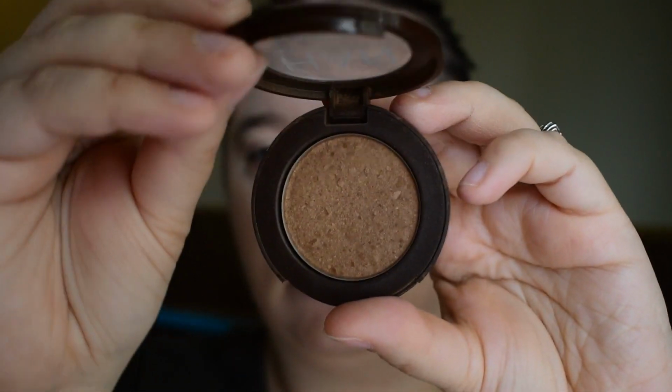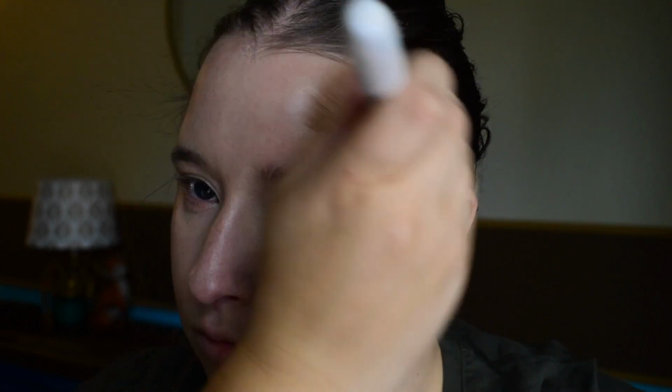It doesn't, again, have all the bells and whistles with the packaging. It's just very simple. I don't mind that, but it seems very sturdy. I will mention that with all of their products. The packaging, even though it's simple, is very sturdy. I've had this in my cosmetic bags for months and months, and it still looks brand new.